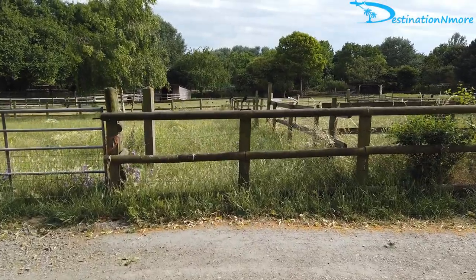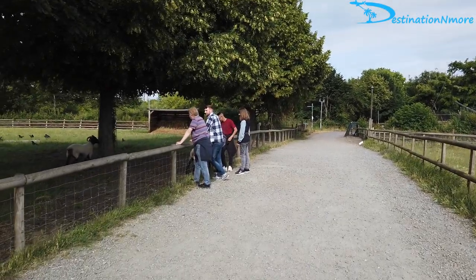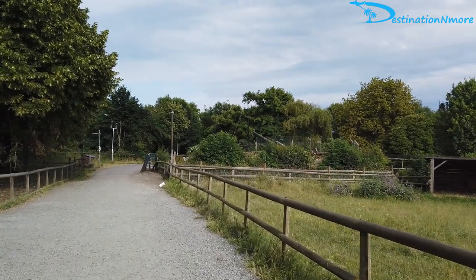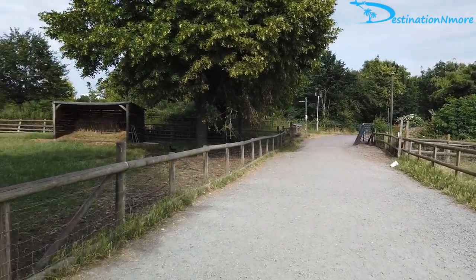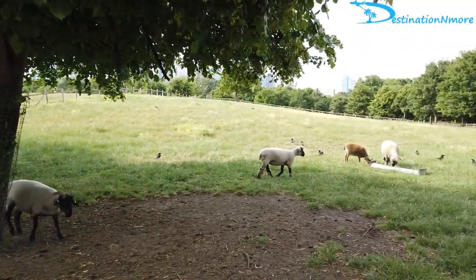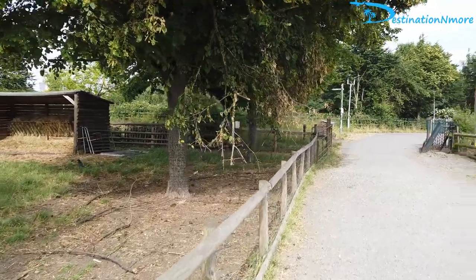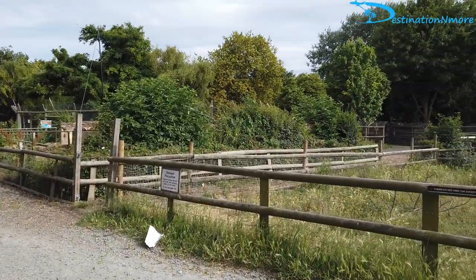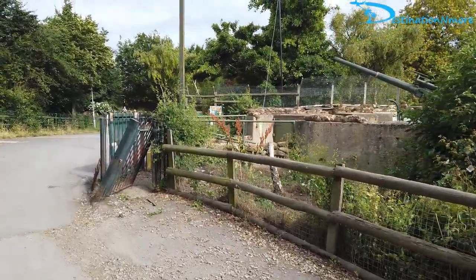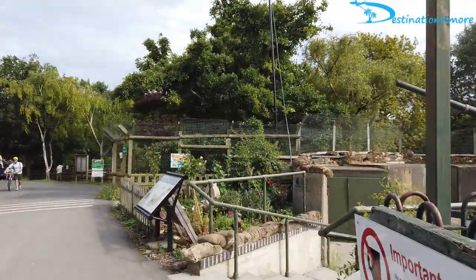And then there's more on the other side. I don't know which kind of sheep they are. Trying to find more information. There are different kinds of animals here. Yeah, this is a gun. The information is in here.